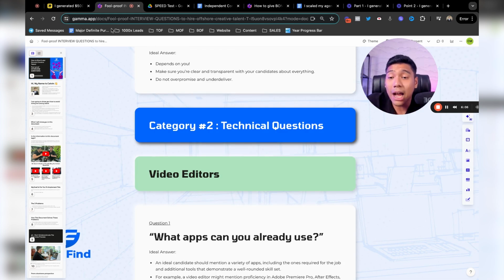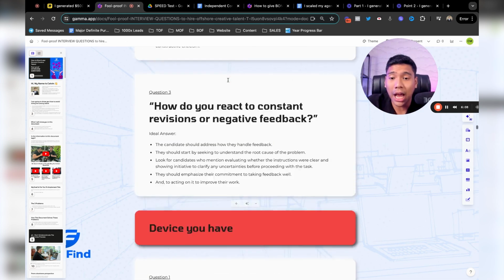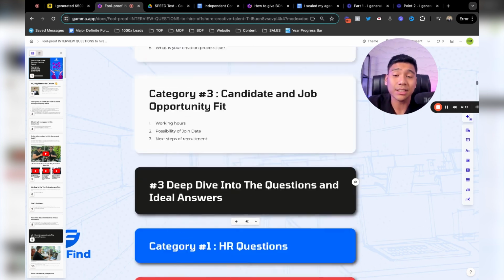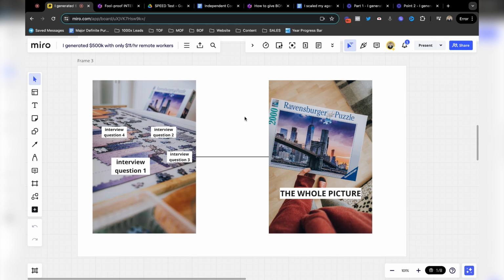So that is how you would design an interview structure and how you would ask the interview questions and the ideal answers for them. This is very important because, again, coming back to this puzzle thing, you would want to create a piece or a puzzle that is complete, right?